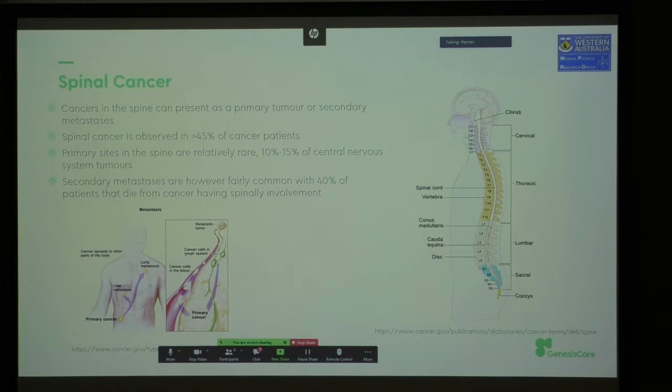For a bit of reference as we go through, this is the spinal region. It's divided up into 3 different areas: lumbar, thoracic, and cervical spine. And then we've got the sacral and the coccyx, which are generally discussed in the same region, but most of this spinal SABR work focuses on the cervical through to lumbar spine. It gets a little bit more complicated in the sacral region, and we can't use quite the same techniques.